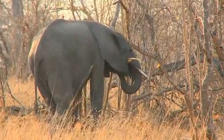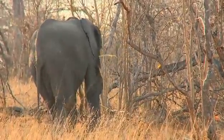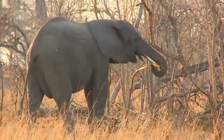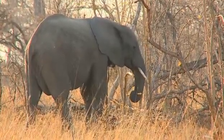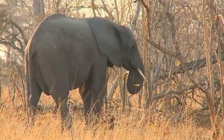While we're watching this elephant demolish whatever it is he's eating, systematically just taking that tree or whatever it is, maybe a root, looks like a branch of a tree, but it could also be a root that he's managed to pick up.